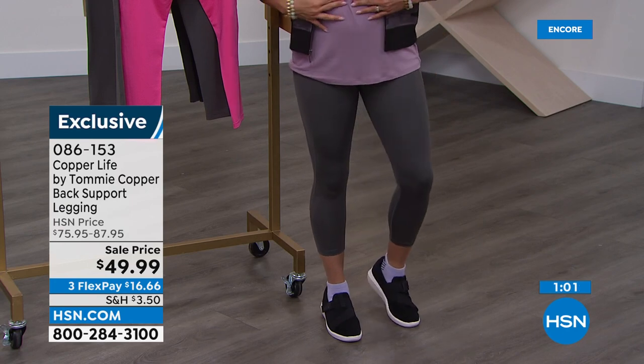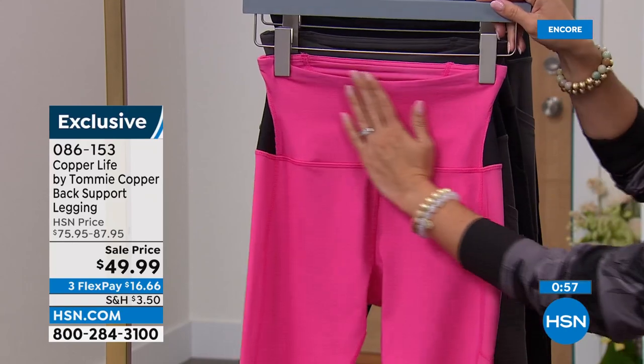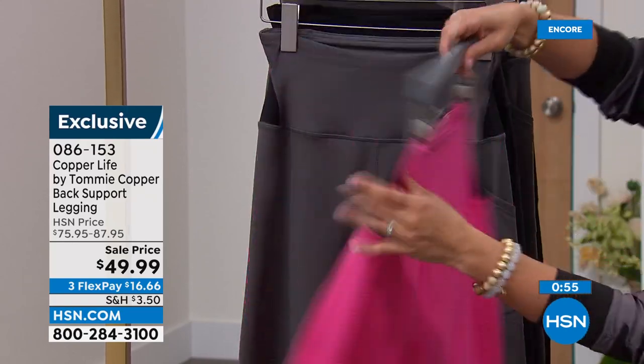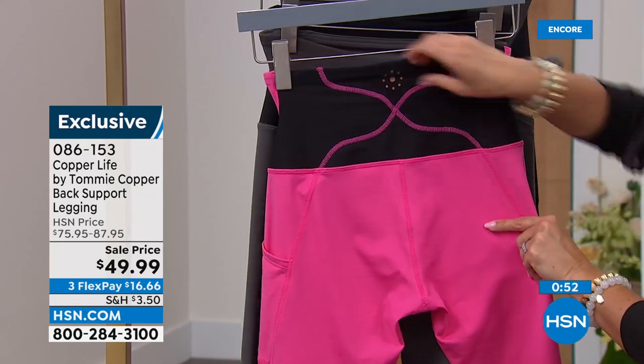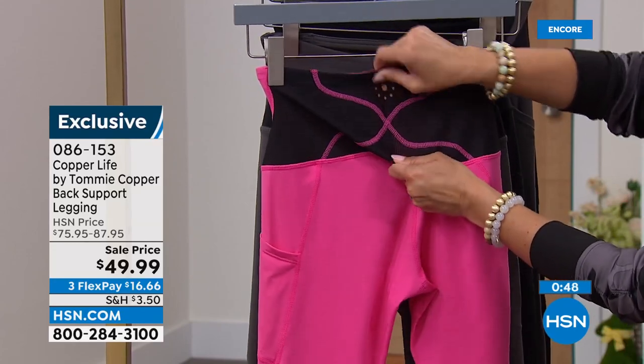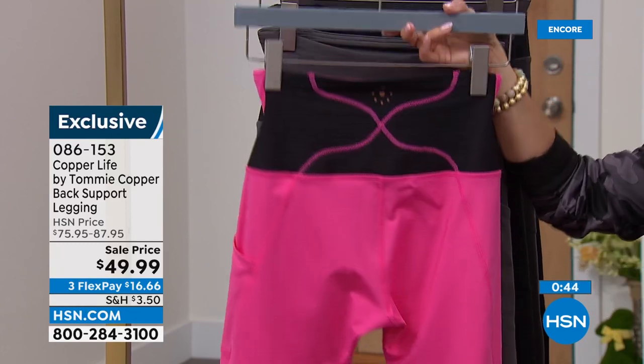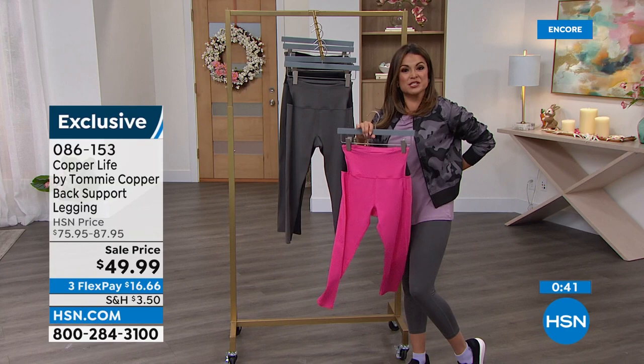And they do sit right above the belly button, but that's why you've got this super wide waistband. You get smoothing all along the front. And then on the back, that's your built-in back support. It's called Power Mesh. And you can feel it is a lot more support there. So if you are wearing these while you're walking or gardening or working out, think about having extra built-in back support, you know?